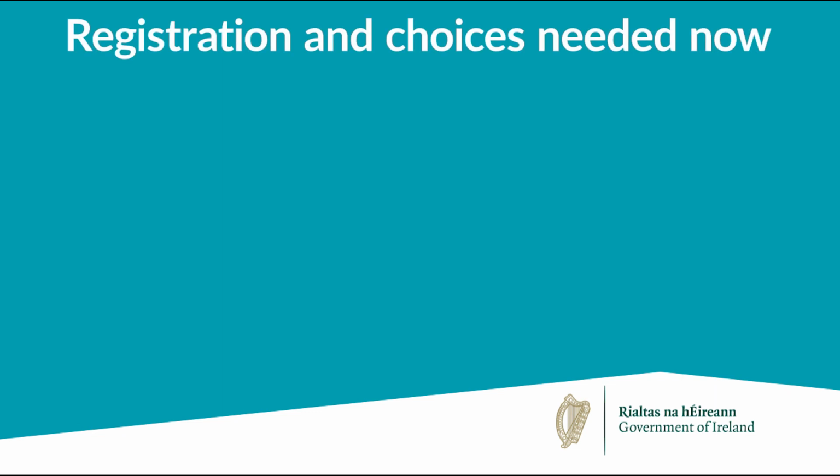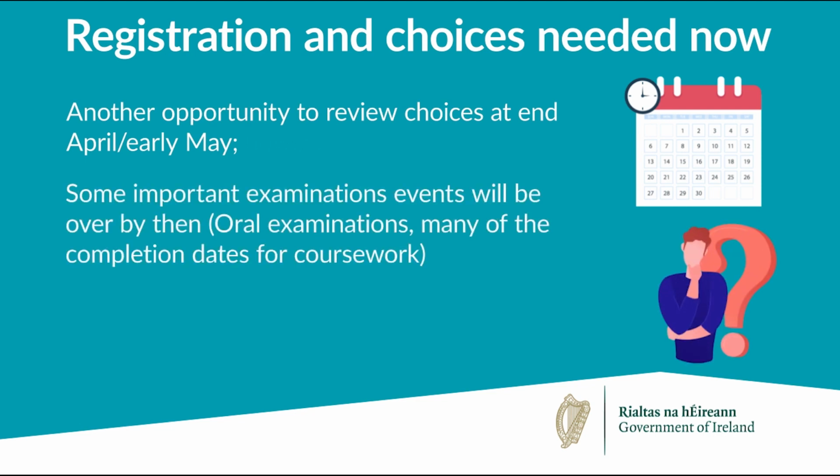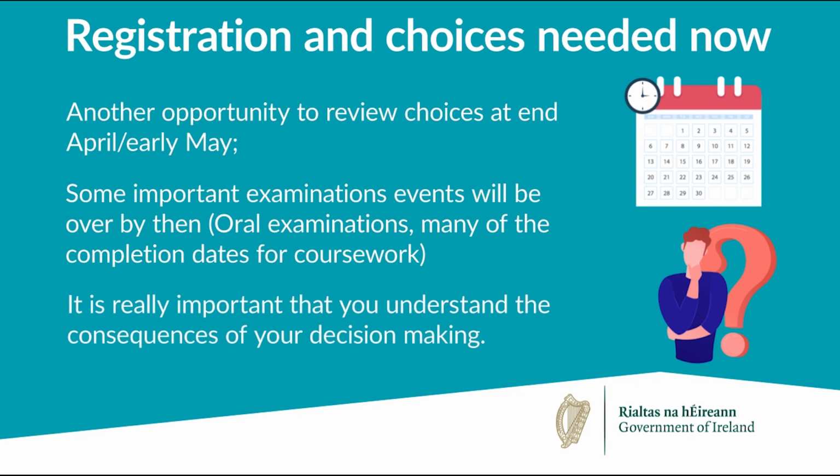The purpose of gathering information from you at this time is so that we can put in place the necessary arrangements to support the delivery of the 2021 Leaving Certificate. You'll have another opportunity to review your choices at the end of April or early May. However, as some important examination events will be over by then, the oral in Irish and the modern foreign language subjects and many of the completion dates for coursework, it's really important that you understand the consequences of your decision making.